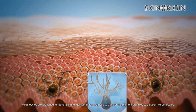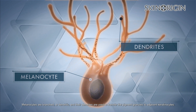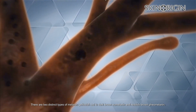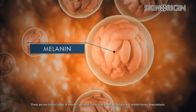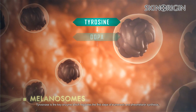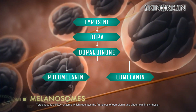Melanocytes are branched or dendritic, and their dendrites are used to transfer the pigment granules to adjacent keratinocytes. There are two distinct types of melanin: yellowish-red to dark brown eumelanin and reddish-brown pheomelanin. Tyrosinase is the key enzyme which regulates the first steps of eumelanin and pheomelanin synthesis.